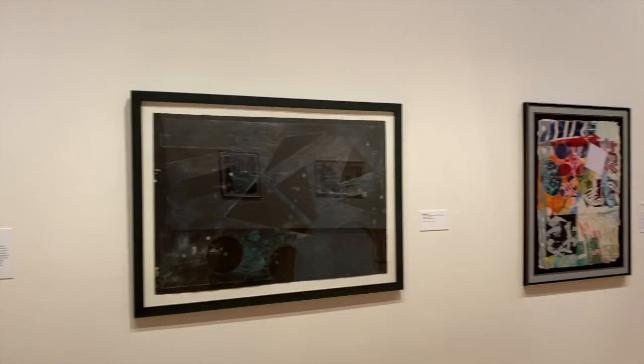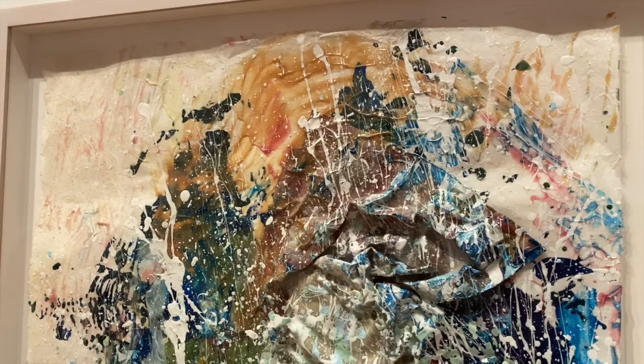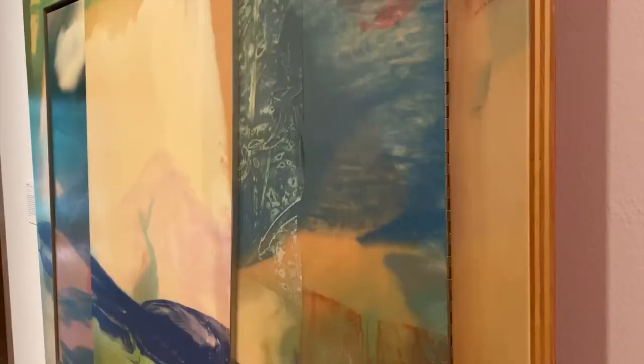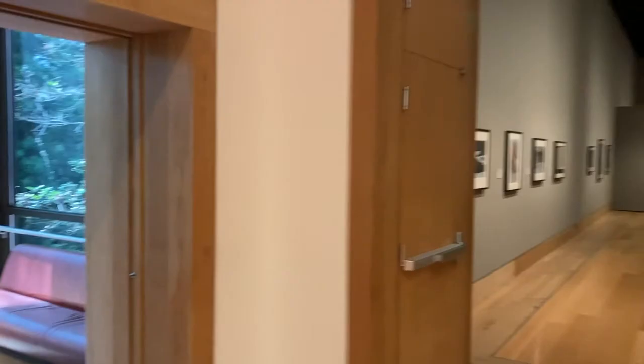Hey. This gallery is full of more modern art, different mediums. Looks like wood and fabric. It's acrylic and paper, cardboard. Very interesting piece made with plywood. I like that. I don't know what's more valuable, the art itself or the plywood that it's painted on these days. Here to the side of the galleries is this little sitting room.